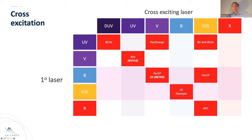Yellow green, and the blue excitation of PE is sort of this bane that we always have to deal with, because we want to use PE conjugates as labels. I will say our frame of mind when we're designing these labels, because I think this is equally important, is to consider this type of cross excitation, and to consider not just creating one label at a time, but to create labels across the entire spectrum.